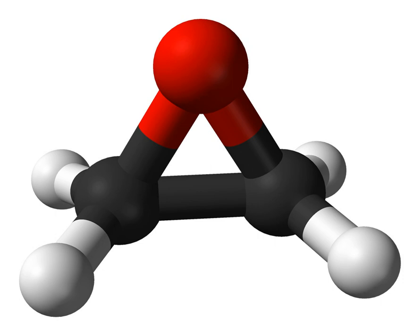Phosphorus trichloride reacts with ethylene oxide forming chloroethyl esters of phosphorous acid. CH2CH2O + PCl3 gives ClCH2CH2OPCl2; with further ethylene oxide, (ClCH2CH2O)2PCl; and then (ClCH2CH2O)3P.